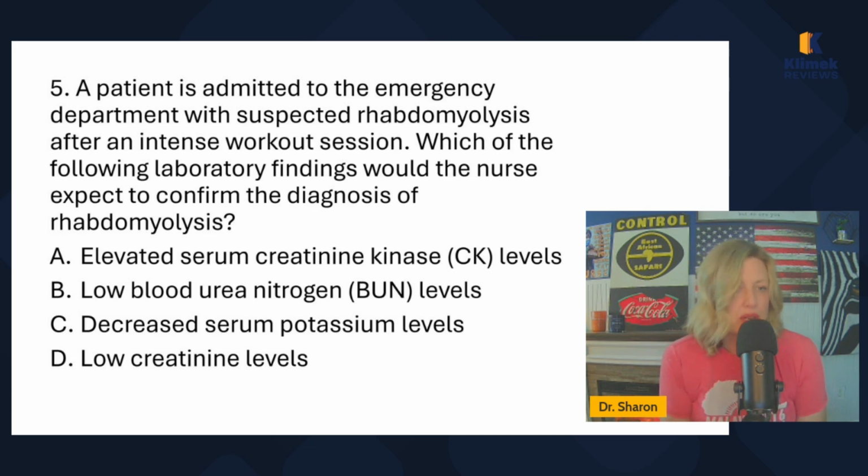Elevated serum creatinine kinase levels. That's not specific to the kidneys. Low blood urea nitrogen. So BUN is specific to the kidneys. It's also specific to hydration status, but it's specific to the kidneys. But we wouldn't expect it to be low. We'd expect it to be high if it causes kidney damage. So we're going to have to cross off B.